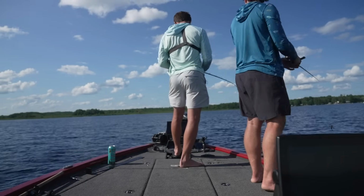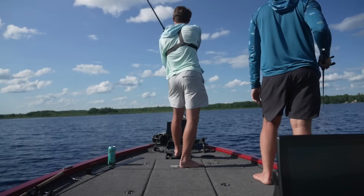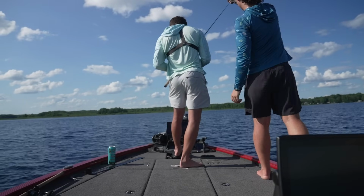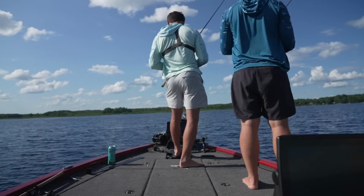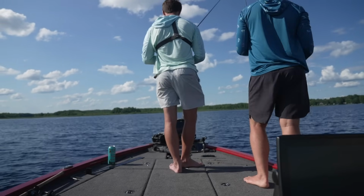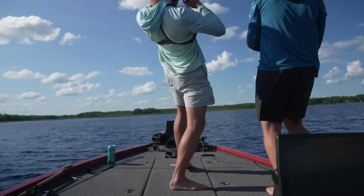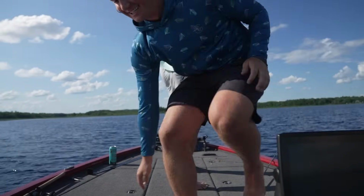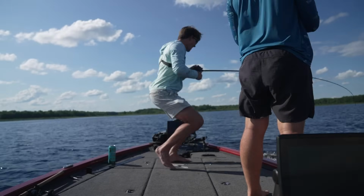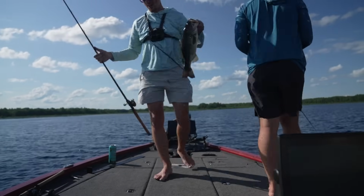Oh, there it is, right there. Oh my God, that's absurd. Bomb right next to me. Big cast. That is absurd. Look, they're coming up for it. They heard the splash, they're coming up for it. Do I have one? Oh, I got one. Biggin. Dude, this is nuts. Just keep fishing, you're good. It's just like a 3-pounder, you're good. Oh my God, this is crazy. A 3-pounder. Put a tag in this guy too.